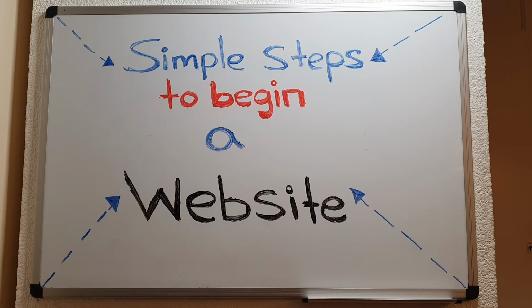Now, once you have done that, so step 1, you have registered your domain. Step 2, you have found a web hosting company. Step 3, you have prepared your content. You move on to step 4. Step 4 is build your website. You can build your website or have a professional web developer build it for you. Websites need to be kept up to date, so make sure you plan for ongoing maintenance.